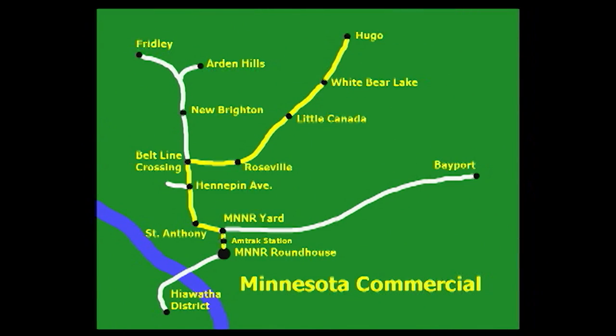The commercial operates many jobs on a daily basis, and we will follow several of them. The first stop is the Hugo Job, also known as Job Number 19. This job, along with all others, originates at the commercial's main yard, located just north of the roundhouse and Amtrak station. The Hugo Job runs on former Northern Pacific rails, which are owned by the BNSF and leased to the commercial. This job generally uses one of the commercial's very few EMD units.